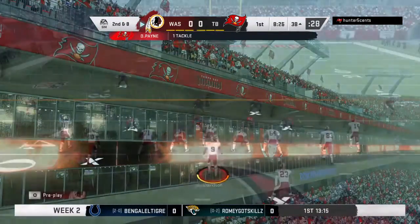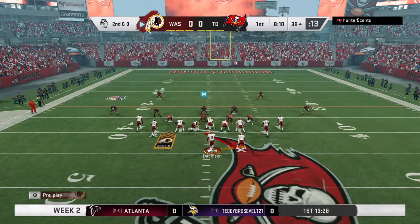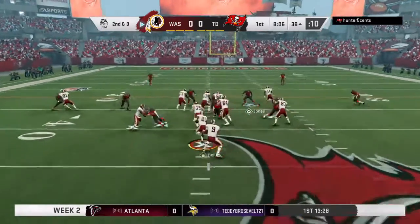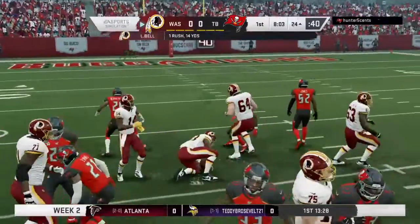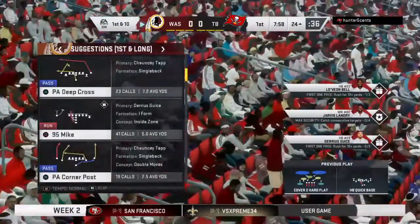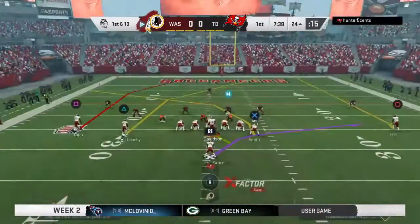Well, we saw him there trying to get it to the outside, trying to get to the perimeter, but not a whole lot of room there. But there's got to be one positive to that. If you keep moving laterally, creases tend to develop as the game moves on, and they can run it back inside later. And brought down, but not before they're inside the 25. It'll go as a pickup of 14 and a Washington first down.